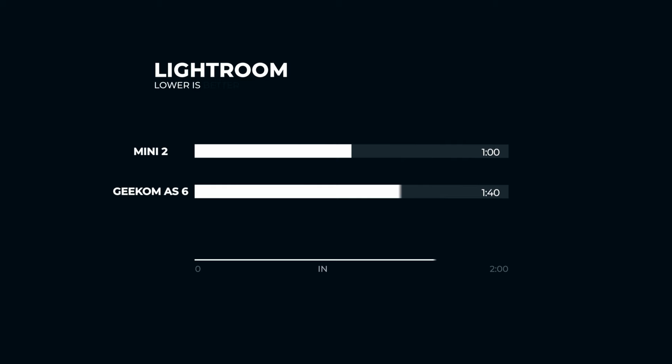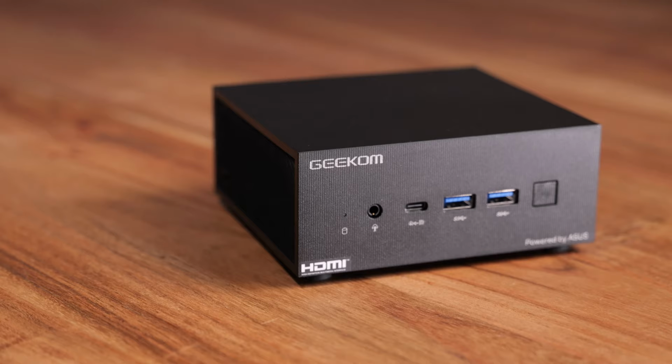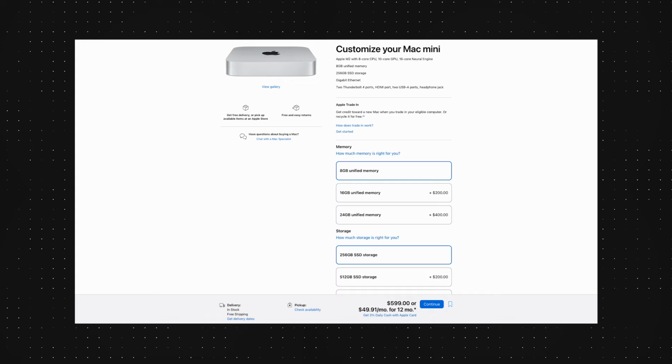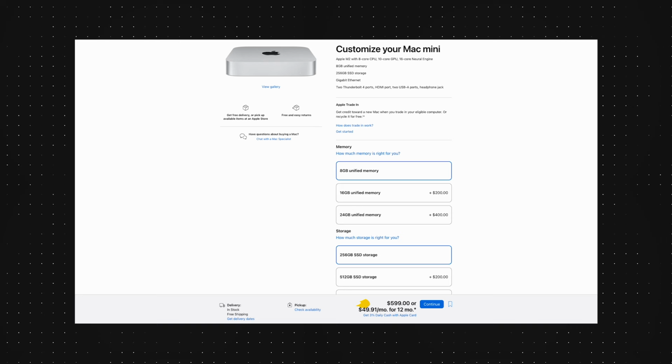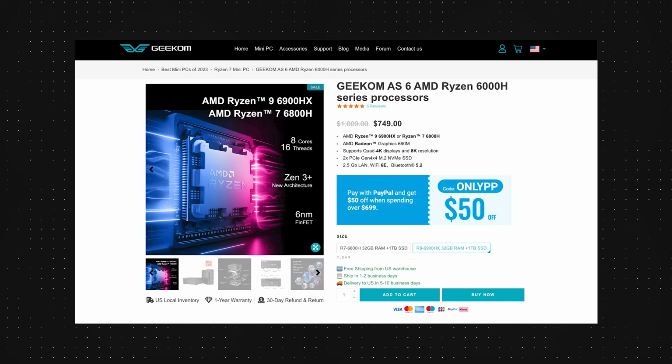So, while it was obviously very hard to compare an iOS and a Windows device, we do have some conclusive thoughts at the end. We think that the Geekom AS6 is a real competitor, especially if you don't have bags of money to spill on Apple products. The starting price for the Mac Mini with the regular M2 chip is $600, but the version we use for this test to match the specs of the Geekom AS6 costs $1,400, which is a lot of money compared to the cost of the competition, which just happens to be almost half the price at $750.